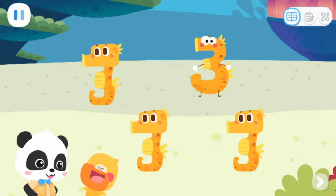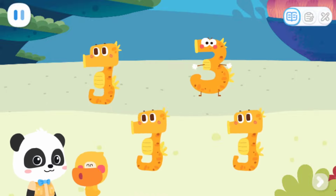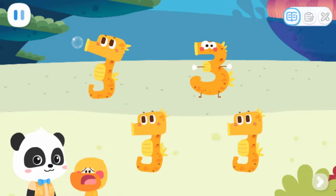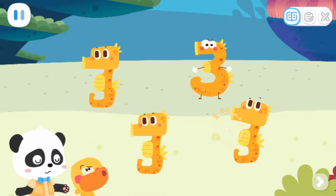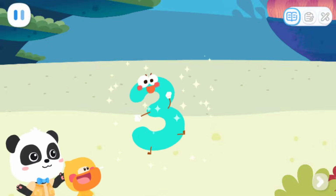Kiki, what are they? They're making bubbles. They are seahorses. I want to learn how to make bubbles like a seahorse. I cannot do this. No, it's not right. Not this one. No, not this one. That's it. That's right. It's number elf three.